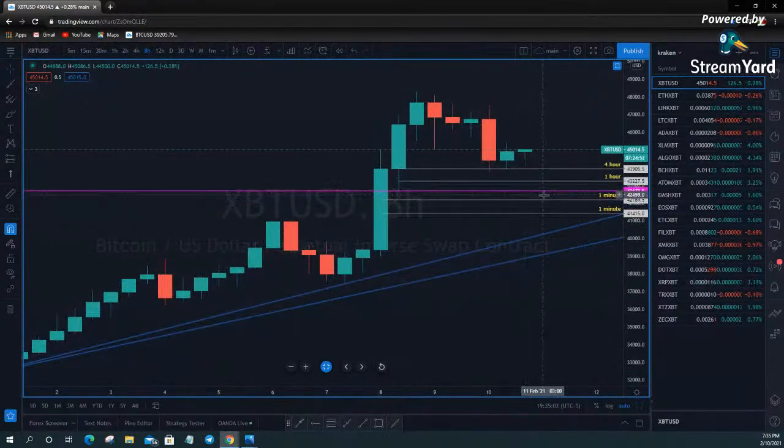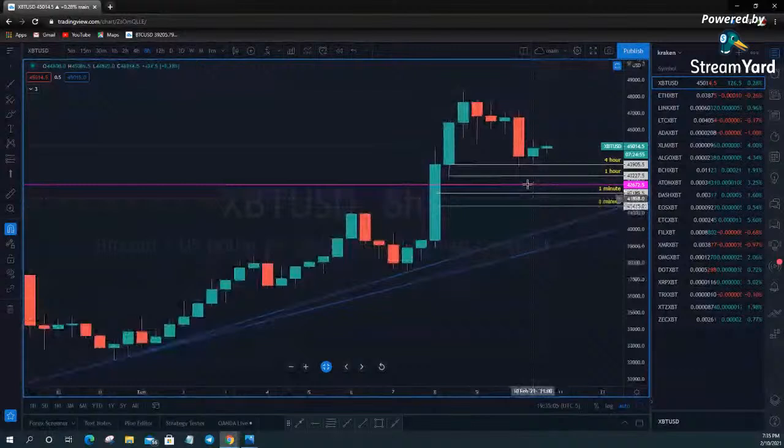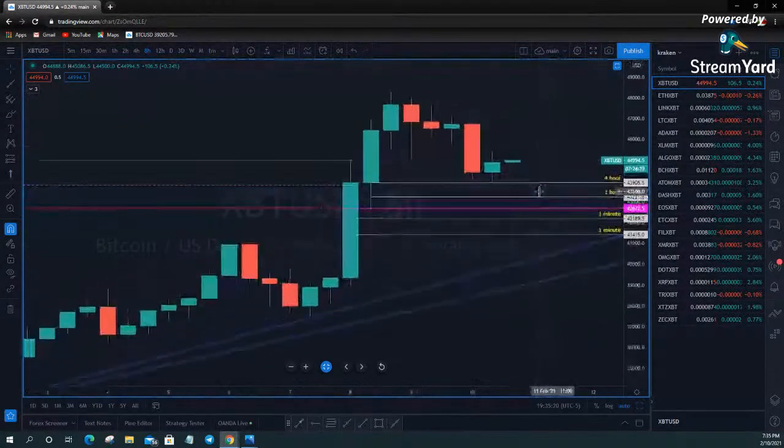I don't see any of these levels coming into play. This is a great test. All right, as far as what I'm going to look for, it's 42672.50, which is this purple line right here. I do believe that's going to be an area that Bitcoin will find a bottom at.